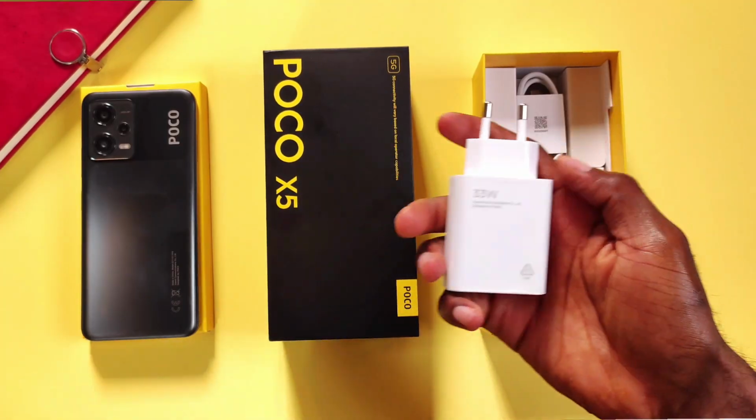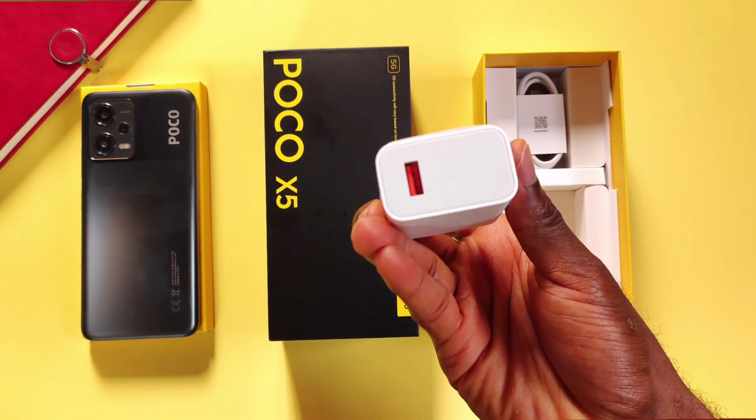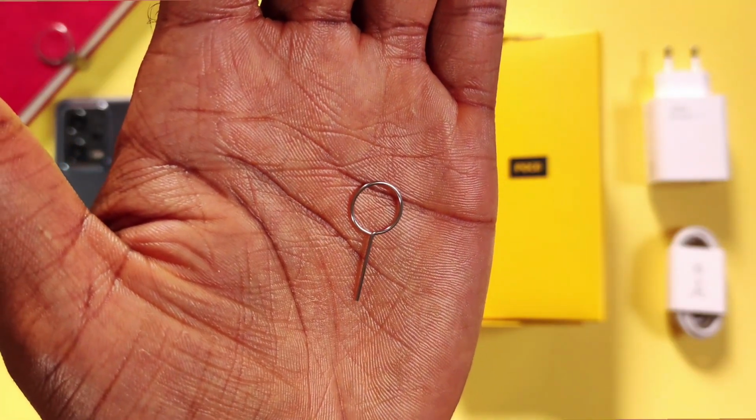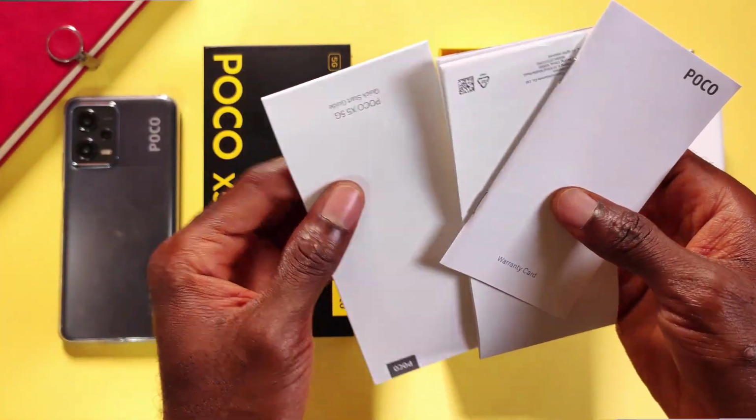Along with the sleek-looking device itself, you'll be getting a 33W fast charging brick instead of a 67W charger that belongs to the Pro variant, a USB-C to A data cable, your regular SIM tray ejector tool, a free TPU case to protect the device at first, and of course, the user manuals.